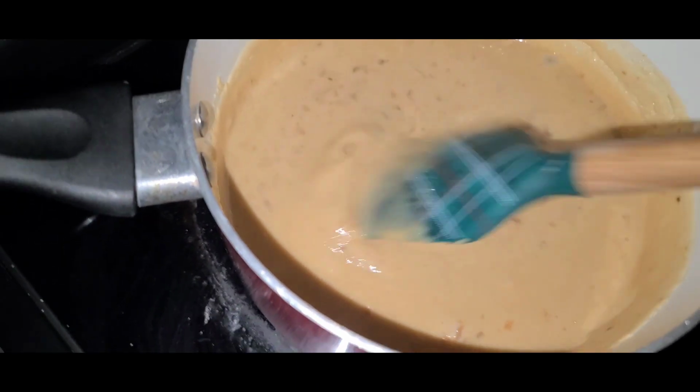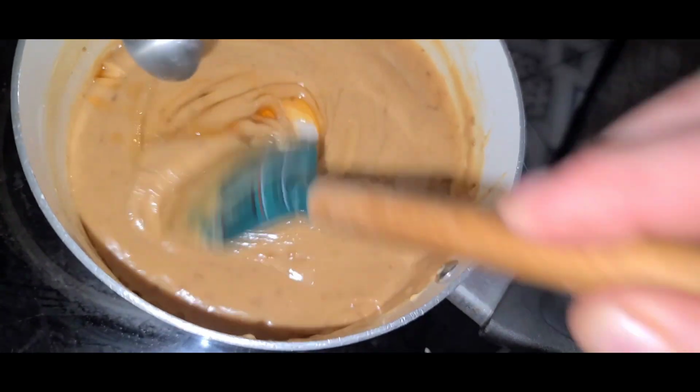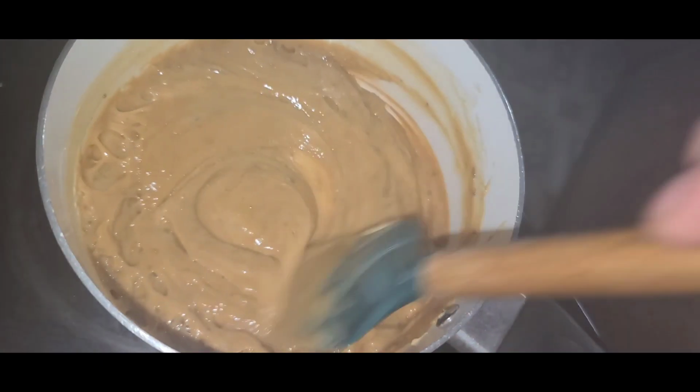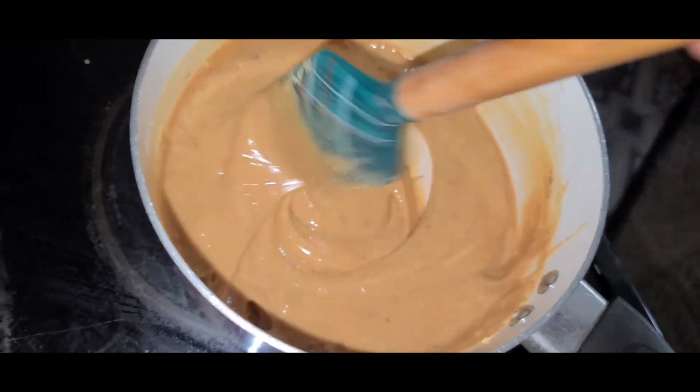Alright, I gotta get back to stirring. I'll show you when this is done. Alright, so here it is, 2 minutes. I'm gonna keep stirring because it's still hot. And we'll add the vanilla. Ooh, that smells good. Put that butter in there while it's still warm.